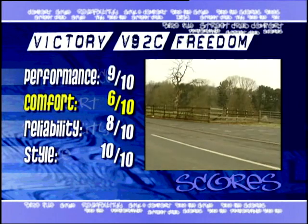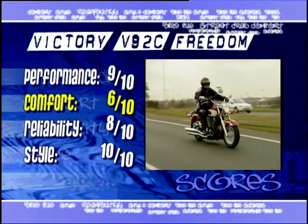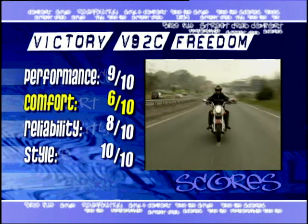The pullback bars and footboards are great for the rider, but you'll need to add a sissy bar from the accessory catalogue if you want to keep your passenger on the pillion. In stock trim, 6 out of 10 for comfort. Spend some money on it though and the score could easily rise to 8.